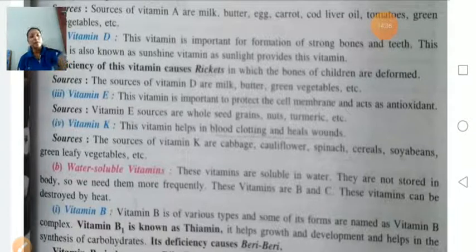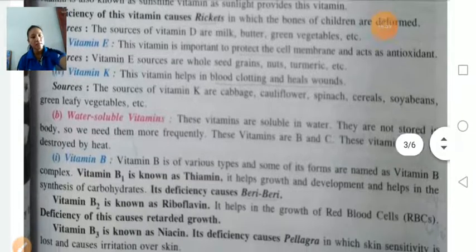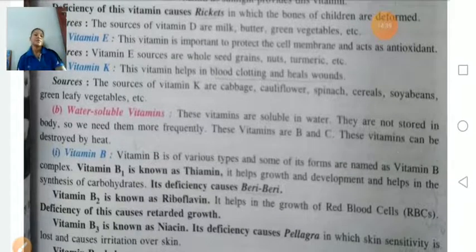Water soluble vitamins. Water soluble vitamins are those vitamins which are soluble in water. These are not stored in the body, so we need them more frequently. Water soluble vitamins are vitamin B and vitamin C. These vitamins can be destroyed by heat.